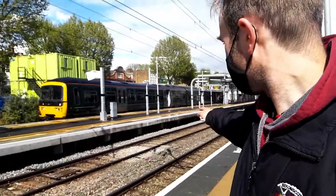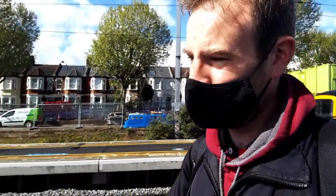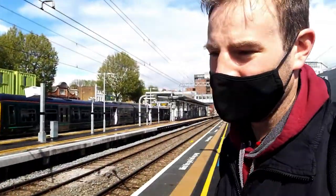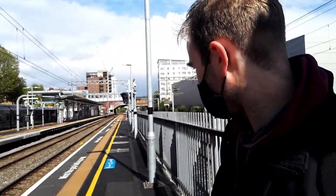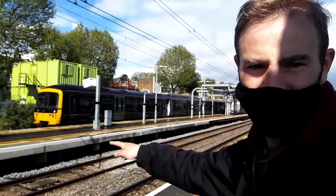So the train terminates in the bay platform there. What's interesting is before Crossrail and all that became a thing, the trains actually used to come off the branch just up there and run all the way through to Paddington, but with the extra services on the Great Western Main Line, there just wasn't any spare paths, so they created the bay platform.